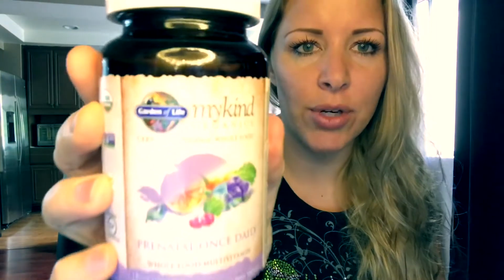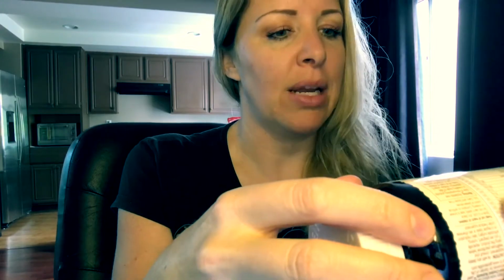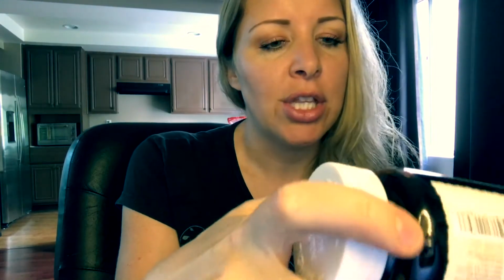Okay. So I bought this one, which is called My Kind, and it's an organic, certified organic whole food, once a day prenatal whole food multivitamin. Now, the reason I bought this was because I thought this would be the absolute best vitamin for me to take. I looked at the ingredients. I liked that it had a bunch of stuff in it. I'm kind of knowledgeable, but I'm not like an expert in this. So then I started doing, as I said, research.